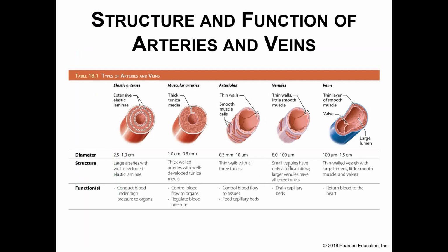Now, we can compare anatomically our arteries and our veins. So we mentioned elastic and muscular arteries. Elastic arteries obviously have more elastic fibers. Muscular arteries have more muscle fibers. And then your arterioles, we said they are thinner. They do still have smooth muscles though as well, just not quite as many. And then venules, again, still very thin, even fewer smooth muscle cells compared to arterioles. The veins, we have increased smooth muscle content a little bit, but this is still not nearly as thick as in the arteries themselves, and then we can see that valve in this vein as well.